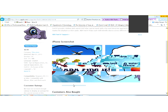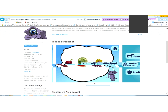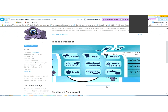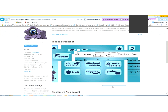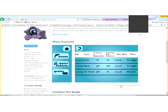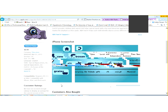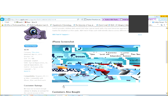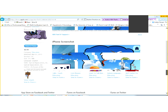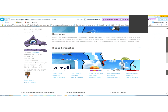So here's one where they're identifying different foods, and they may be doing color, like which one is not red. And they can point to the one that's not red. And then here's one where it puts the picture with the word. So you can have them start associating the pictures and words together. And then at the end, it will give you a printout of the tasks that they've mastered, where they need more help, and where they can go back and work. So it's something that they can do to help with their vocabulary, but it also is very interactive. And like I said, I was trying to see if it had any more demos, but it doesn't.